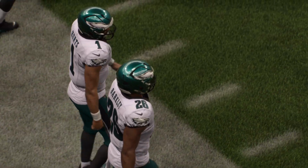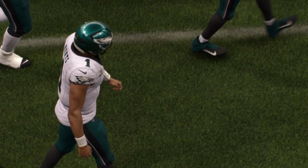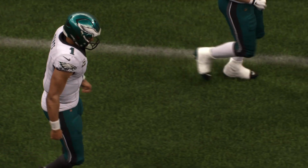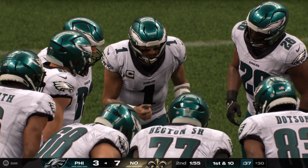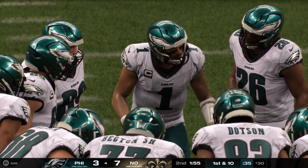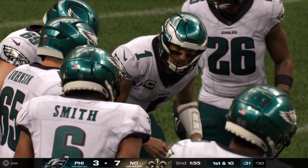So back onto the field, here come the Eagles for their second drive. And last time able to get 3. It's not what they wanted. They wanted 6, but they got at least something. They mustered something out of the drive. They'll take it. I like the way you've described it. Not ideal, but they'll take it. Anything to put some points on the board.